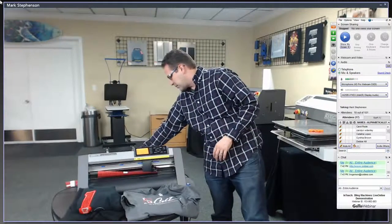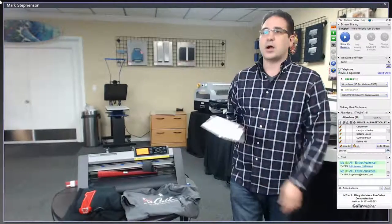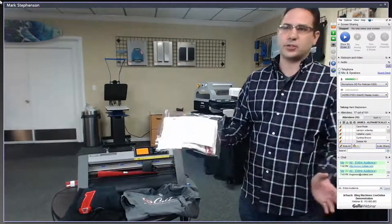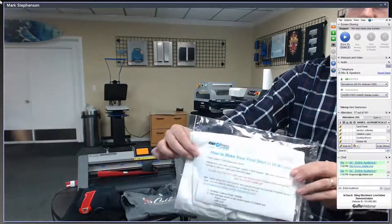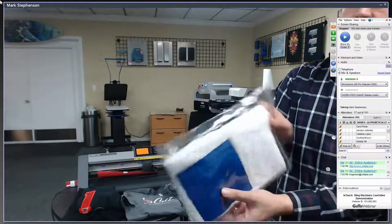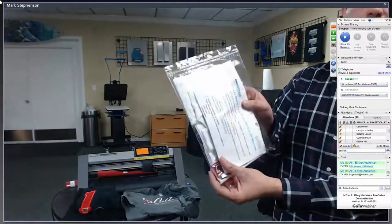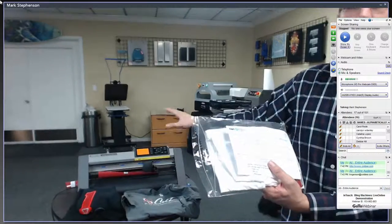You get a kit also as well, which I wanted to show you. I love this part, so I'll bring it up close so you can actually see. This is how to make your first shirt in 55 minutes. And this is actually a full kit of everything you need to get started. This is just part of the kit. The rest of it comes in the box with your cut and press.